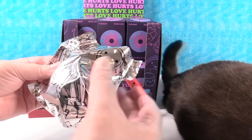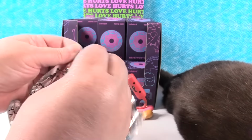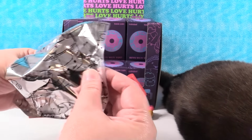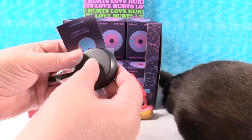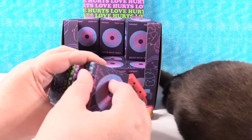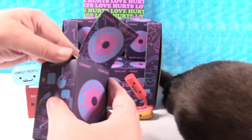Ooh, this one's small. I wonder if I have a duplicate. You might. There's going to be two frying pans, Small Fry and the twins. Oh, that's what you have. I have Small Fry and the twins, so I'll set that aside and go again. All right.